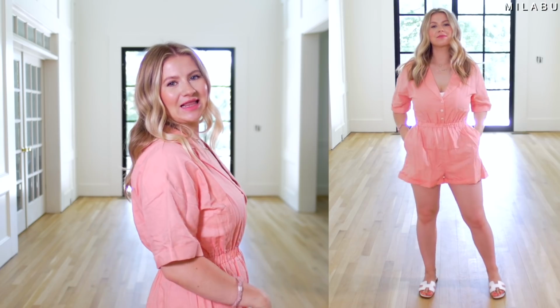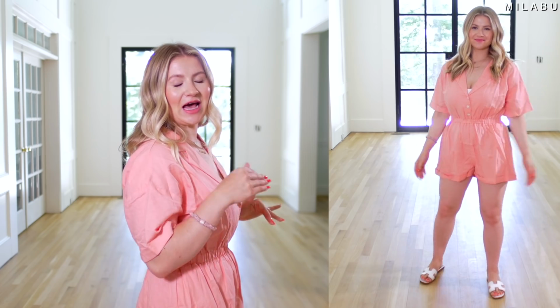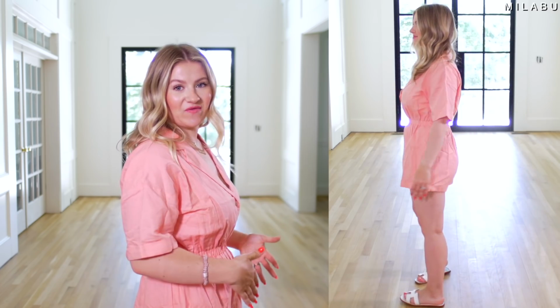I will say one thing, if you do have a longer torso than myself, my torso I would say is like average. It's at a perfect length where it's not cutting into anything. But I will say if I got a size smaller, it would be very uncomfortable. So if you have a longer torso, maybe go up in size and have a tiny bit of an oversized look. But I think the elastic waist definitely really helps kind of bring everything together.